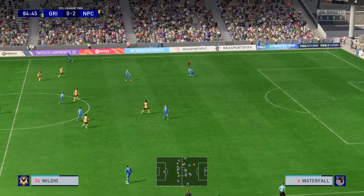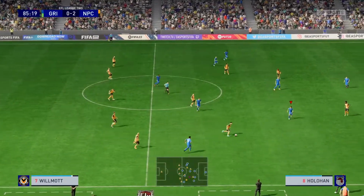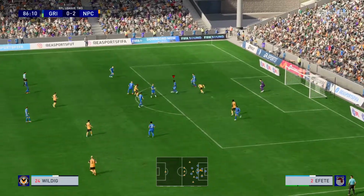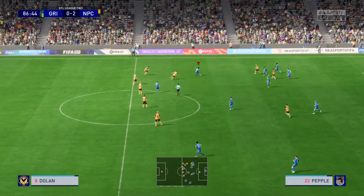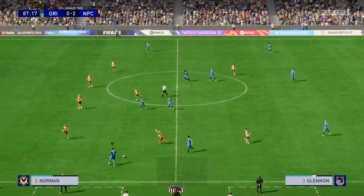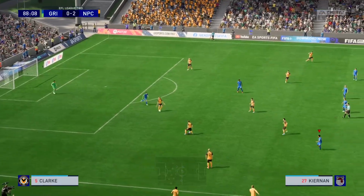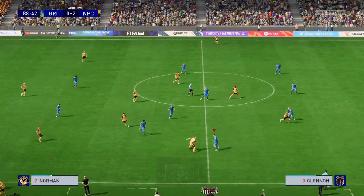Omar Bogle. Plenty of support here, but they dealt with the threat posed. Realising that it might be opening up on the opposite flank. Very alert defending to cut off the supply. Dolan. Norman.